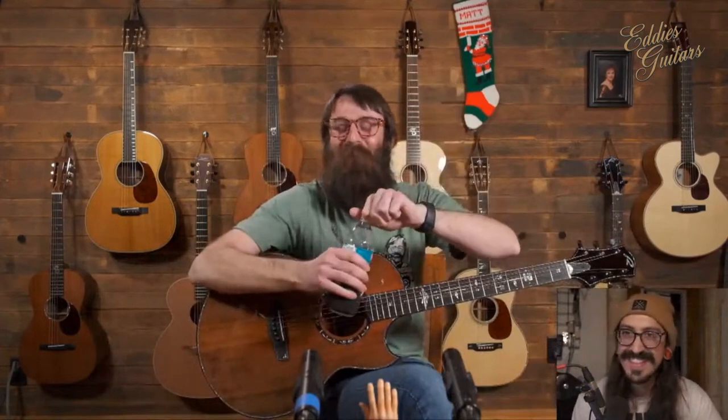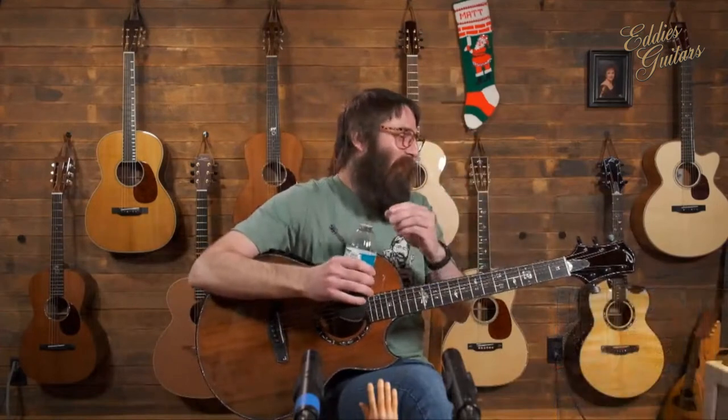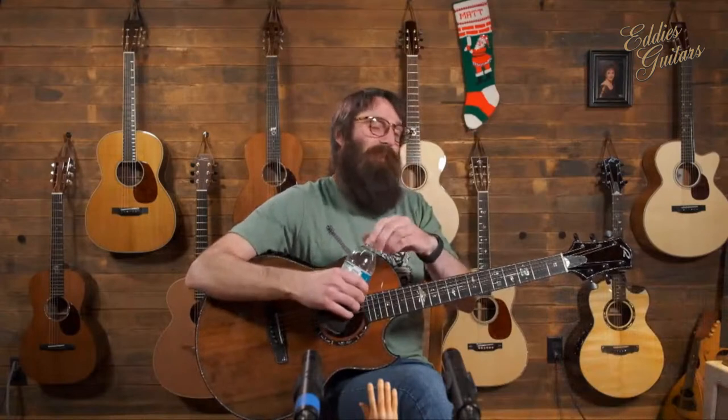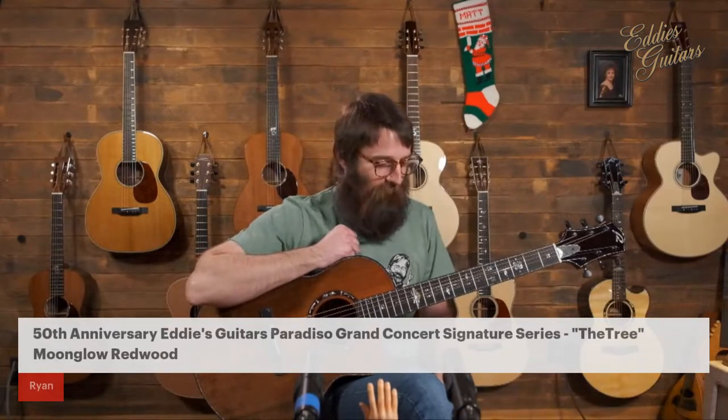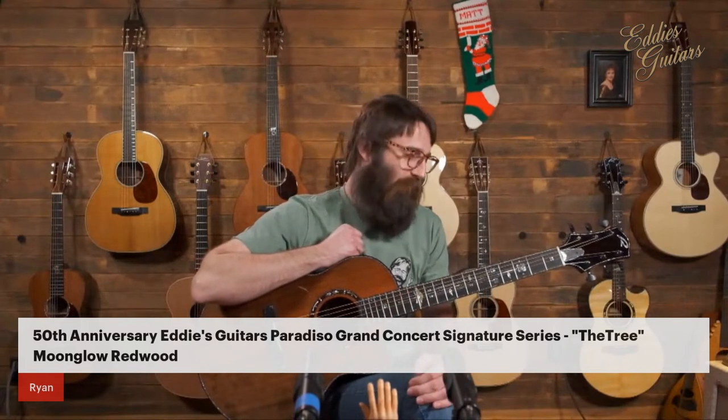Well, that's about right. Folks, we're getting into something that I've been anticipating for a long time. I'm not gonna lie to you. This is the first of two Eddie's Guitars 50th anniversary Kevin Ryan guitars. We've had the opportunity to do a couple runs, not with Ryan specifically, but just in general, of very special 50th anniversary guitars. I know Granville upstairs did a couple of runs actually with Taylor, those Koa Taylors that we had made for our 50th anniversary.